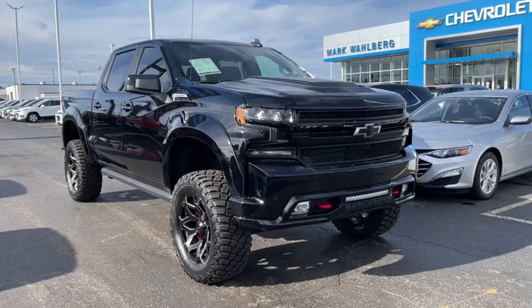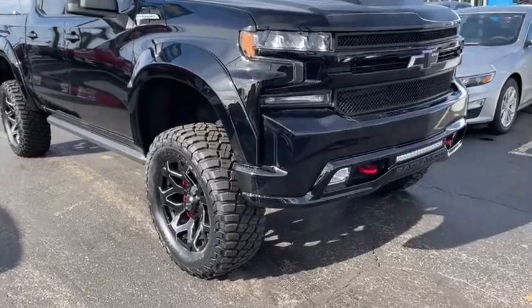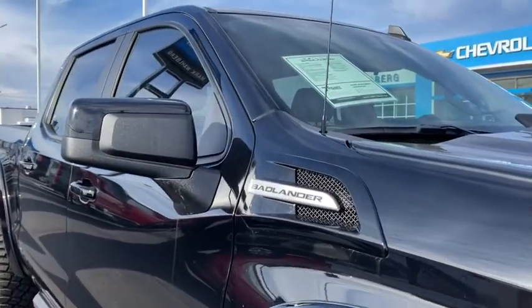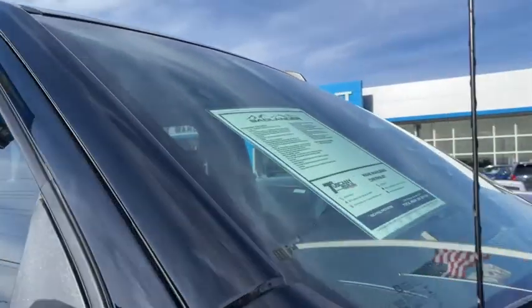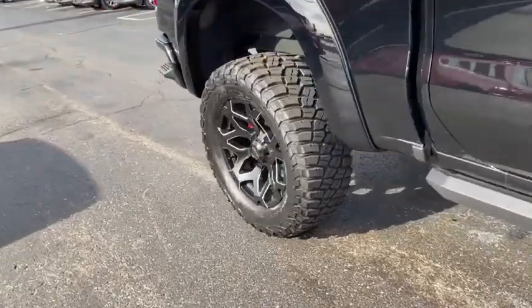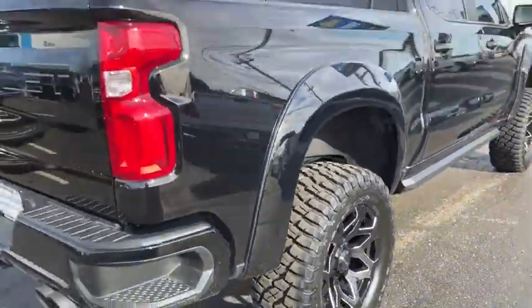We are pleased to show you the 2021 Chevrolet Silverado 1500. The Chevy Silverado 1500 is the perfect combination of functionality, reliability, and technology. The impressive interior is simply another reason that the Chevy Silverado is a top choice among truck buyers. Here are some of this vehicle's great options.